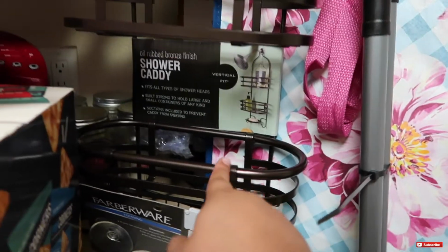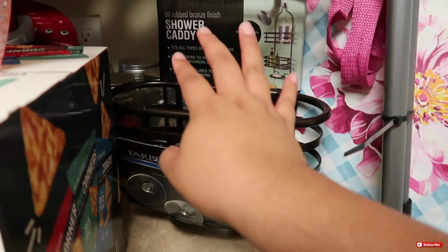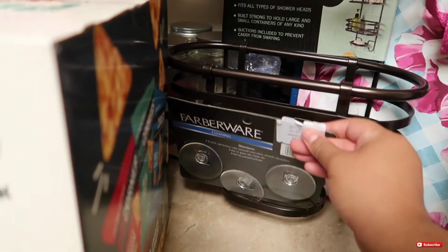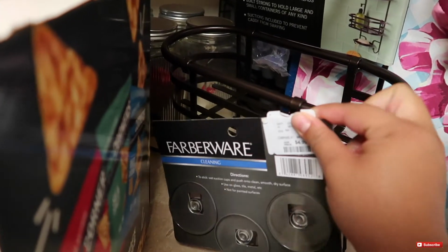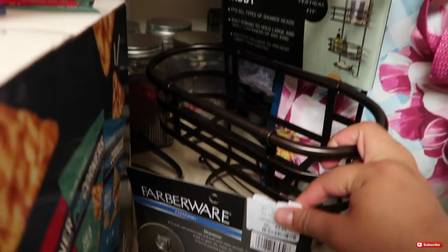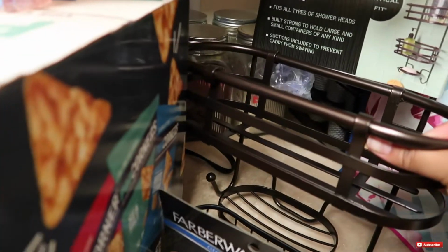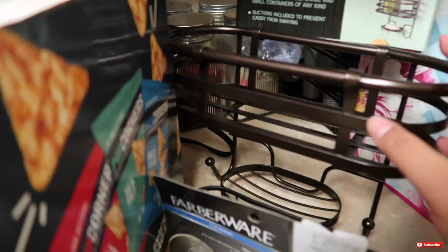Okay, so then you guys, I went on ahead and picked this up. We needed a new shower caddy in the restroom, and we went on ahead and picked this up. Ooh, I forgot that we also picked this up. Everything's starting to fall.